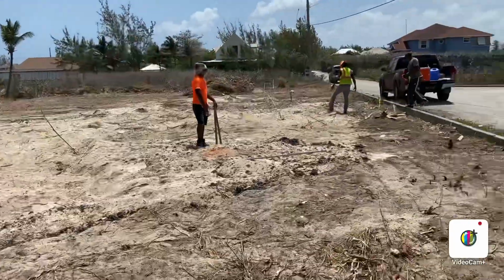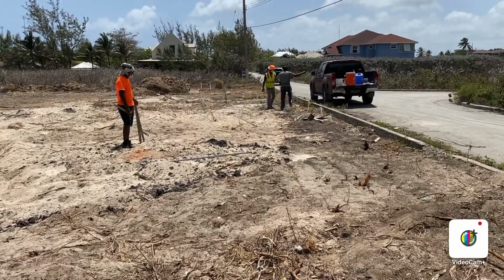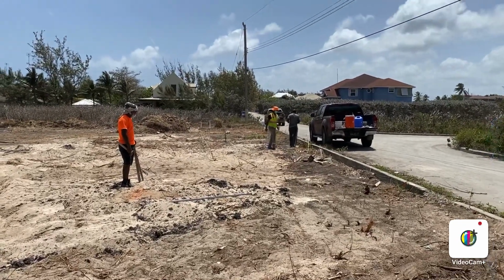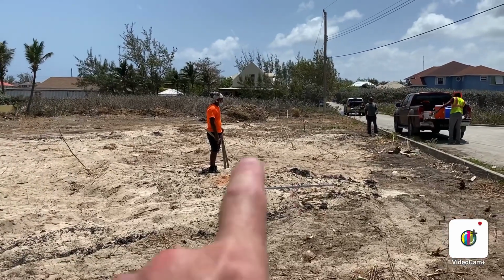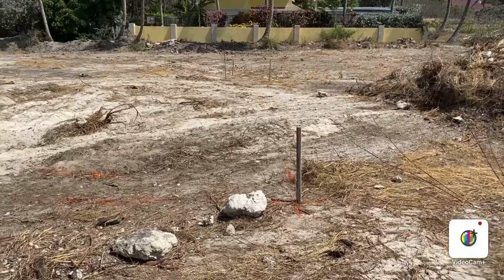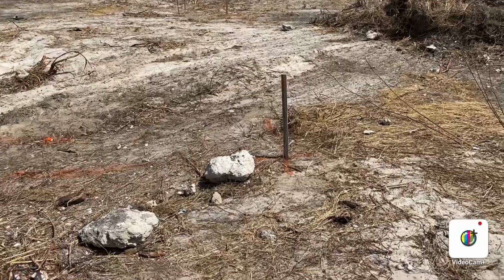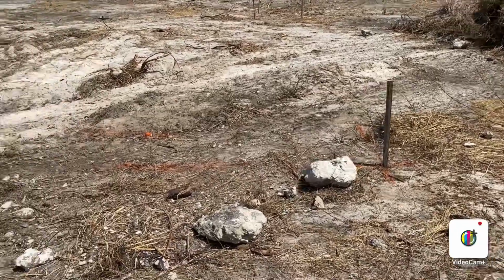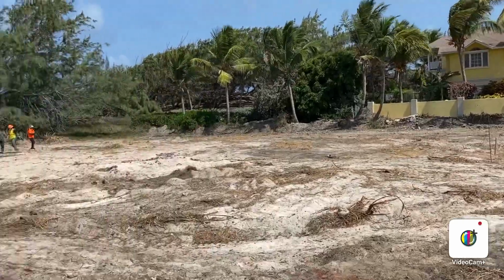So technically this is going to be the main part of the house, 80 foot from me. It's about halfway where they are now. And then that will go over by about 40 foot this way. Okay, so we've got the actual setting out starting. This is the porch. Goes right through the back. House goes all the way over to these boys.